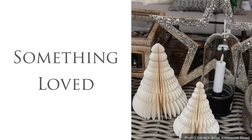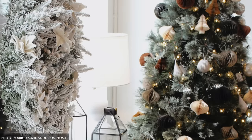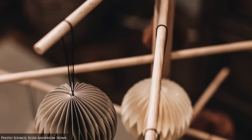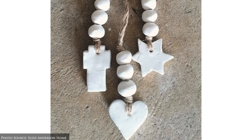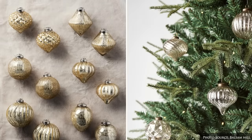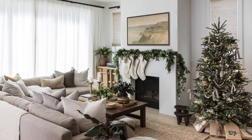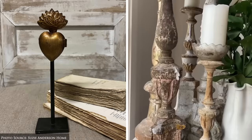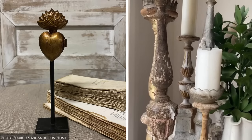Something loved. Festive touches include Scandi-style paper ornaments, handmade clay and jute decorations, as well as single-toned mercury glass baubles. Remember, less is more in this theme, so consider integrating and re-envisioning existing items within your home.